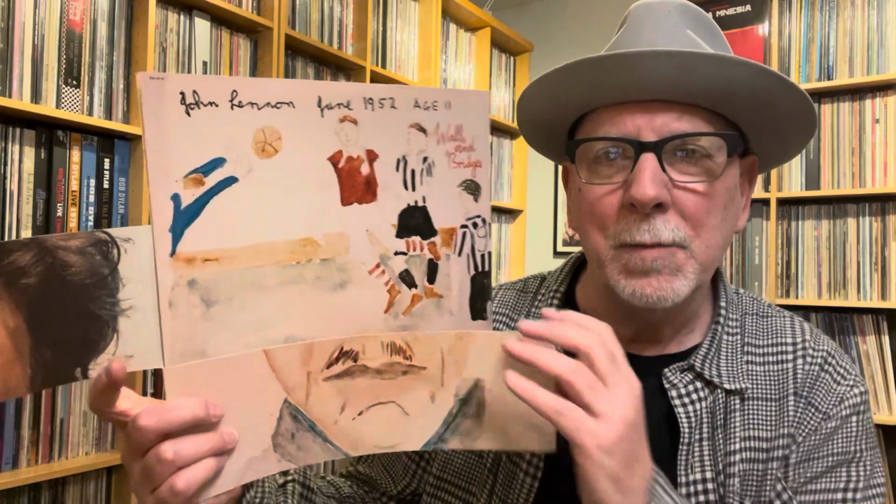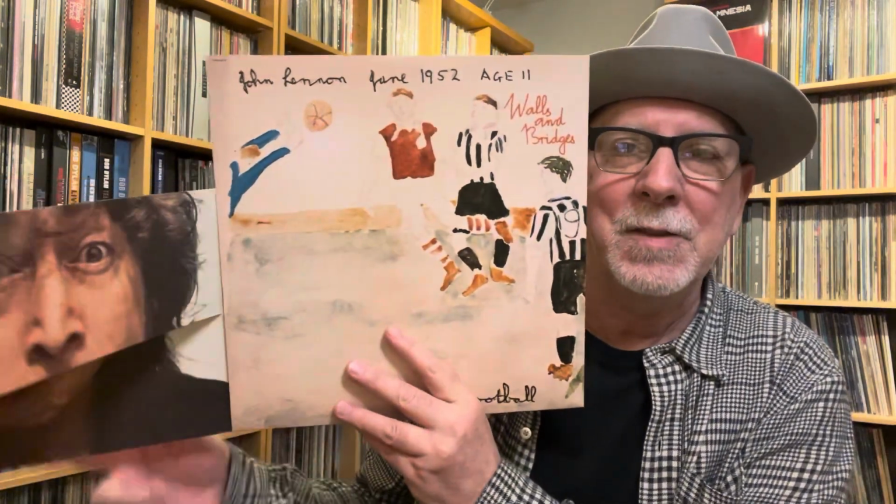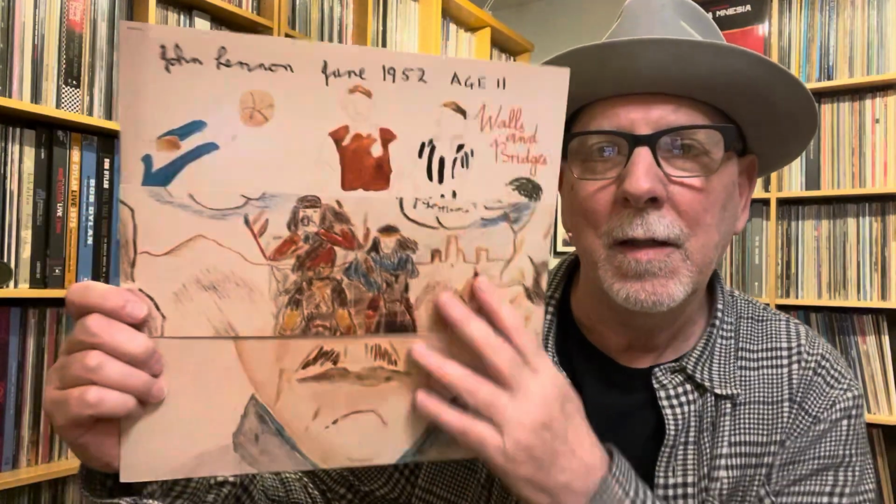Now, of course, this is a 1952 illustration John Lennon did at age 11, and the series of illustrations put together for Walls and Bridges. So he took something from the past and made this fantastic cover, John Lennon, Walls and Bridges.